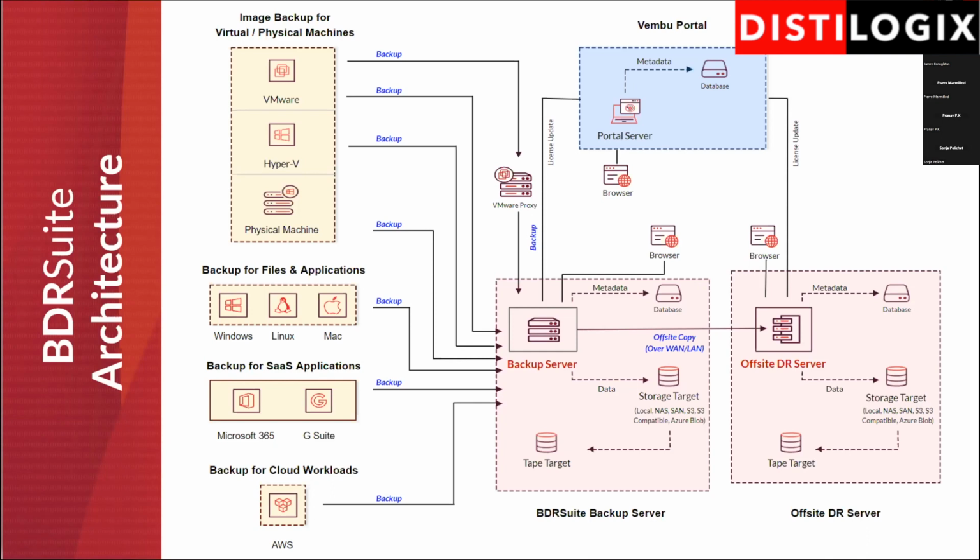But make sure that if you forget the password, you won't be able to restore the data, delete the backup job from the backup server, or edit the password that you have already entered. So make sure that you keep the password secured. That is one of the security features that we have even for your backup data.